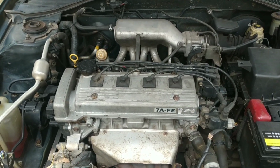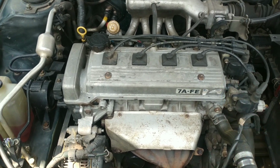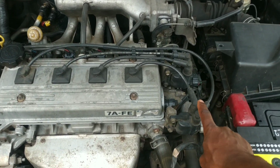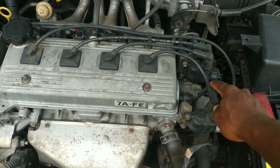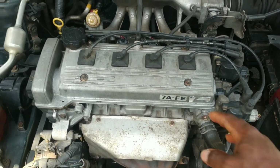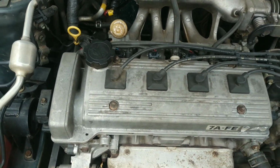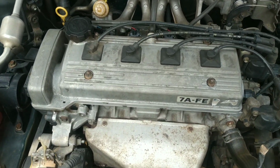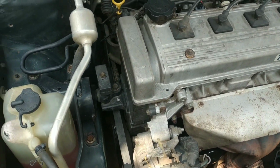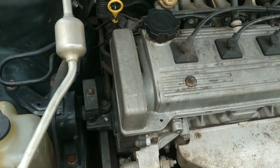The only inconvenience was having to do a timing belt job by the roadside, which I did within about 2 hours. It has a distributorless ignition system. We have 2 coils. Each of the coils serves 2 of the cylinders. So that's been quite reliable. By the way, these are the original coils that came with the vehicle. And also this is the original engine on there.